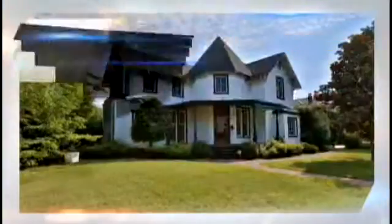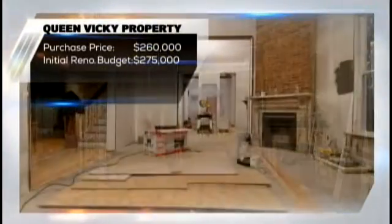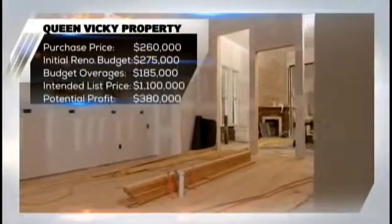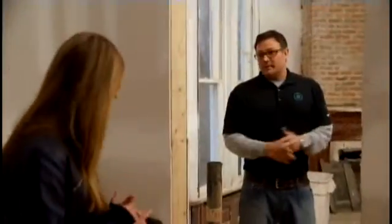$150,000 over budget. We purchased the house at $260,000. Initial budget was $275,000. We're now somewhere close to $460,000. Would I sell it for less than $1.1 million? Hell no. We're really doing the best we can with the surprises that we deal with.